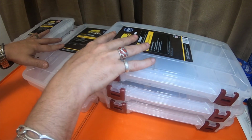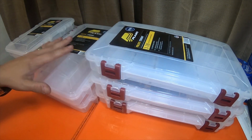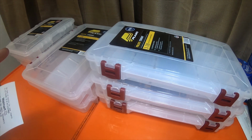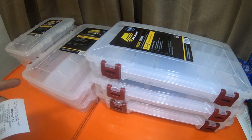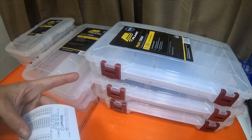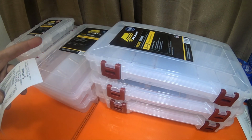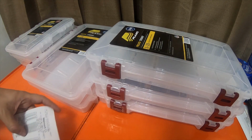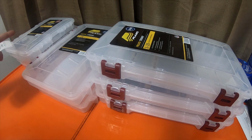This is just one trip to Walmart. I ended up picking up some more of these at a different Walmart. And everything sitting here was $47.97, but if you take away $13.10 exactly, those were not spent on these. I bought me and my wife some Theraflu cough syrup, so that's not in the video. So these were about $35 for everything here, which is 5 of the large 3700 series and 3 of the 3600 series.